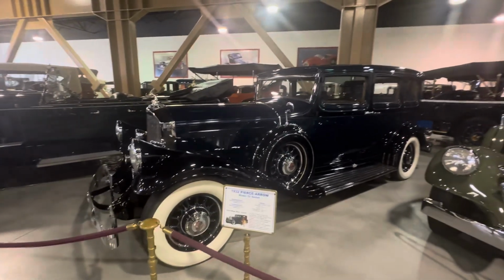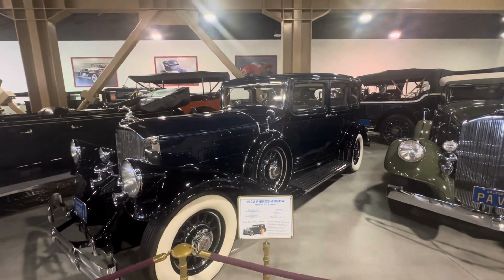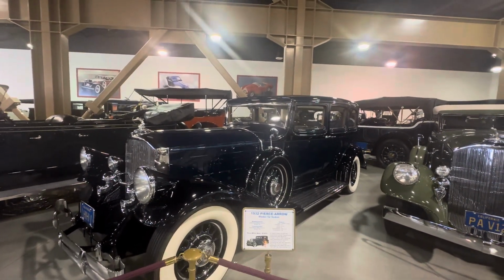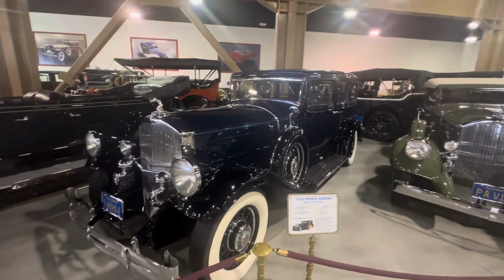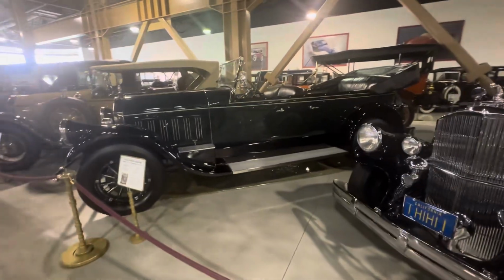This is a 1932 Model 52 sedan. Price when new was $3,850. It says in order to keep up with the automobile market, Pierce Arrow introduced their Model 52, retaining their distinctive and unusual headlamp design. It was very beautiful. Okay. Beautiful, beautiful color. Let's see what else we got here.